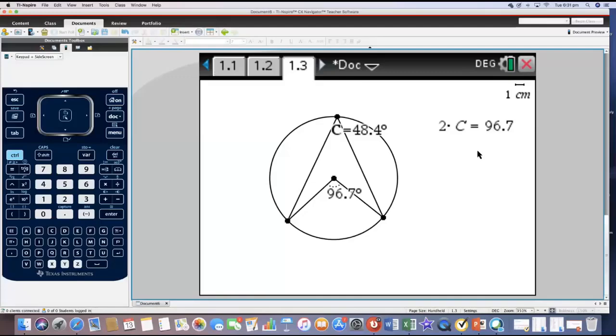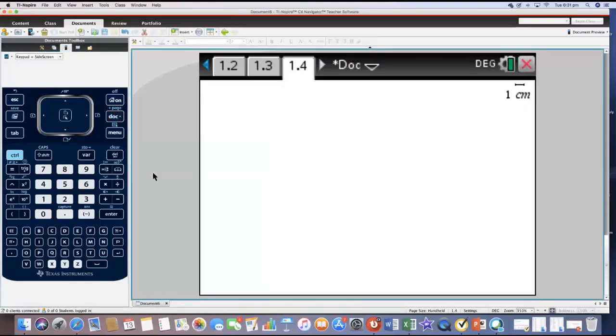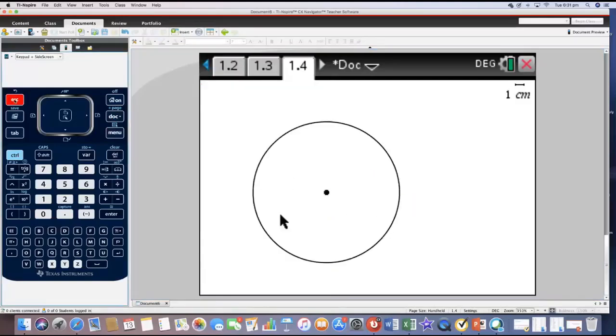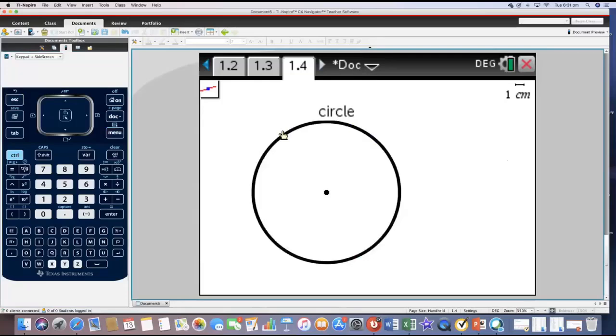Yeah. So maybe, Brian, I'll just do one more. Okay, yep. Just a cyclic quadrilateral one. So insert again another geometry page. Insert another circle. So shapes, circle. And what we want is 4 points on this circle. So point and lines, point on.